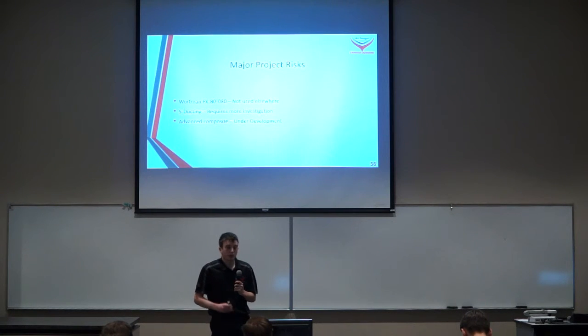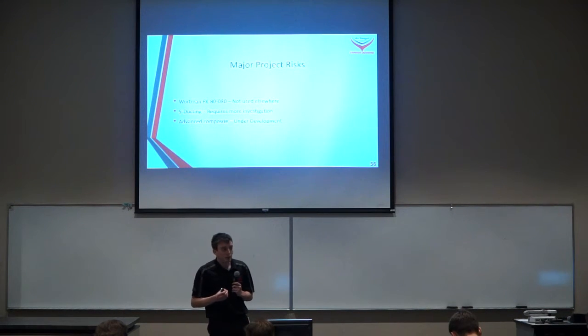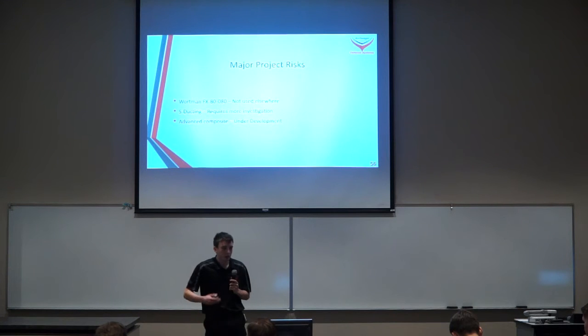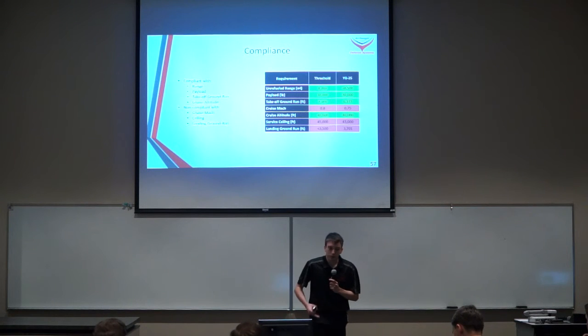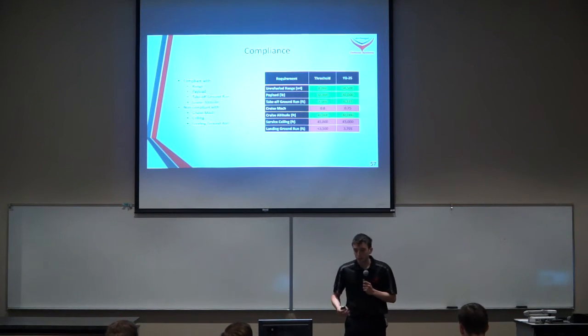The final major concern for us is the use of this advanced composite. Because it's currently under development and does make up a significant portion of our structure, we need to keep a close eye on the development and make sure that no problems arise while it is being developed. In regards to compliance, it's been mentioned throughout the presentation that we are not fully compliant with all of our requirements.